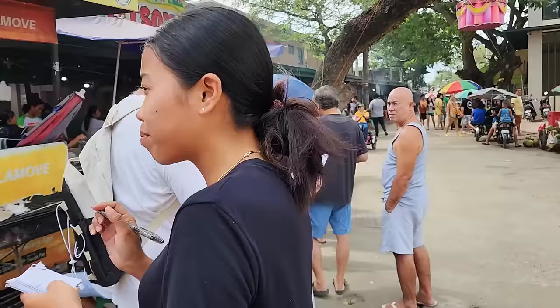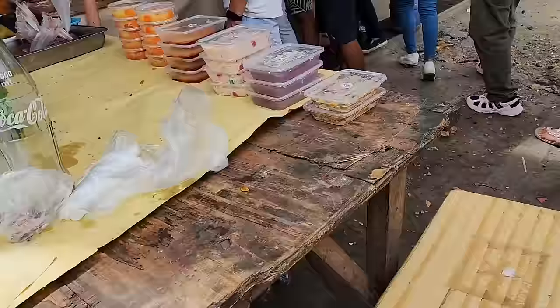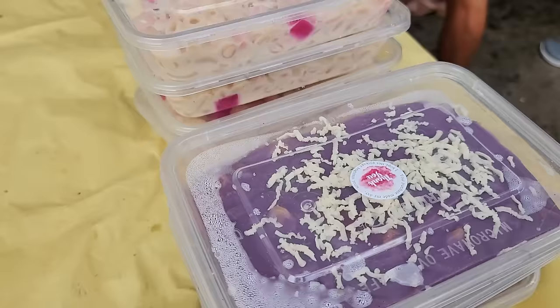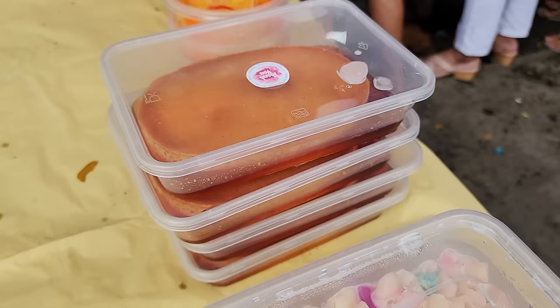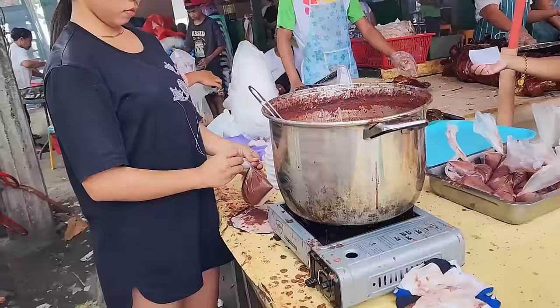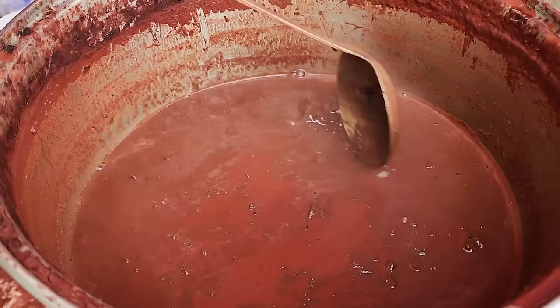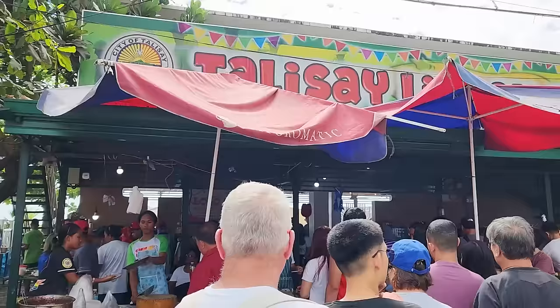We have loads of other things. Oh wow, yeah. Wait for it. There you go. These are some of the other things. I'm not quite sure what that is. That kind of looks like macaroni. Oh, that looks like flan, and that looks like the atchara. And that is the dinuguan, something like that. Oh yes. Doesn't look too bad. Thank you. Yeah, come early. Man, it's taking forever.